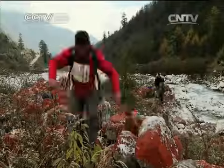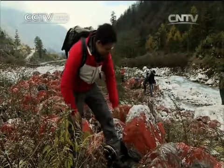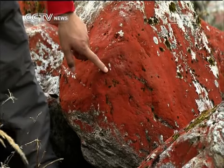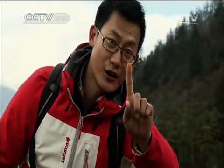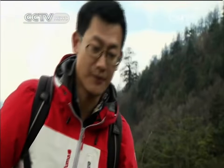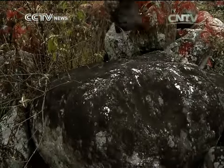This red stuff, it's not blood, and it's not rust, it's alive. This is actually a kind of moss or algae that lives in high altitude areas where the air is nice and fresh. When you touch it, it rubs off orange on your finger. But if you take it away from this climate, then it turns black like that. So it's an indication of just how clean and fresh this place is.